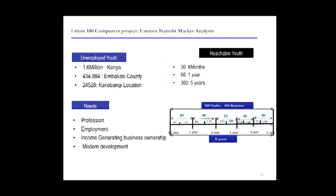Now when we think of these youth in Eastern Nairobi slums, about 40,000, they need a profession and employment, which they cannot get without help because they are disadvantaged. They cannot find any other way to have a normal life like others.